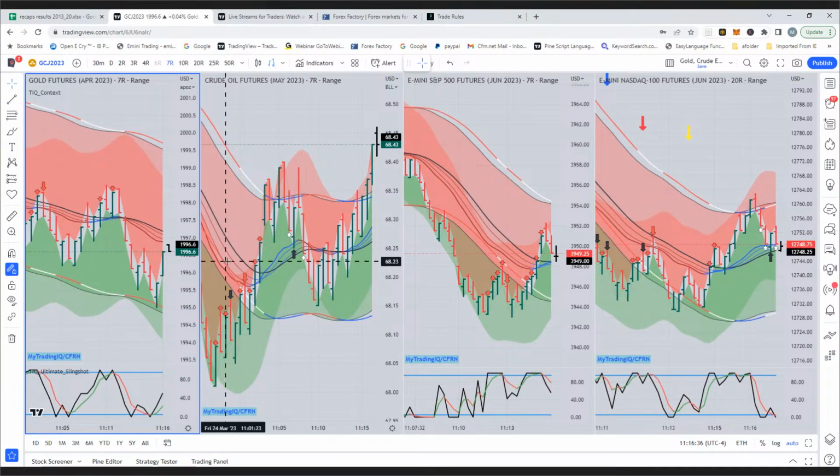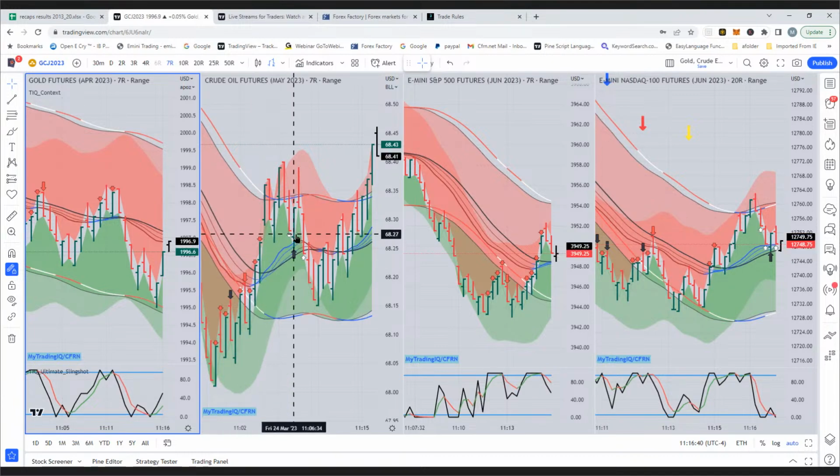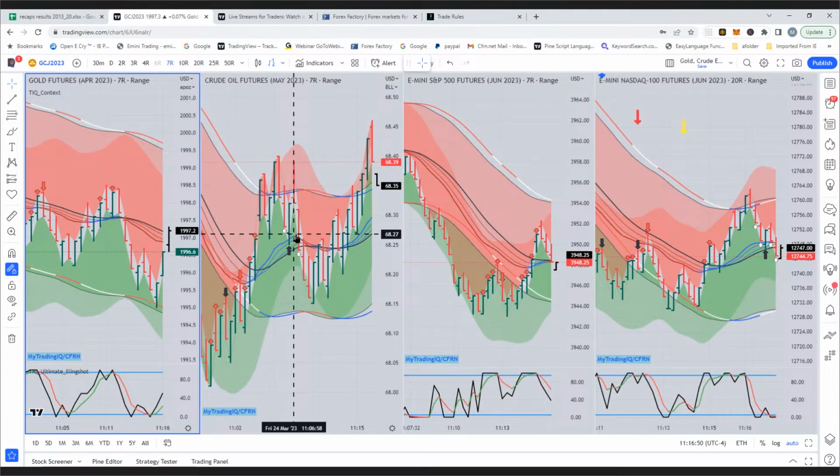Still don't have a single trade on crude oil. Right now it is 11:16 and we are currently +1 on gold, +255 on the NQ, and +61 on the ES. Our high of the day, we were just at 275, but then we stopped out.